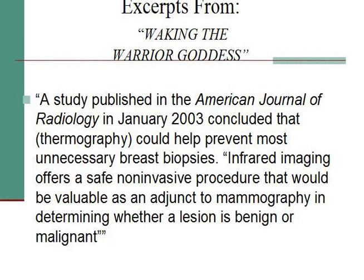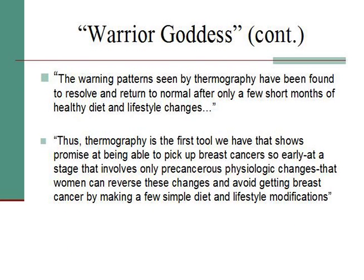Okay. Christine Horner, who wrote Waking the Warrior Goddess after her mother died from breast cancer, and who is a breast surgeon, quoted a study from the American Journal of Radiology in 2003. Understand, American Journal of Radiology, like radiology itself, is sort of a Bible of radiologists or doctors who read x-rays and mammograms. It said that infrared imaging offers a safe, non-invasive procedure that would be valuable as an adjunct to mammography in determining whether a lesion is benign or malignant. She further said the warning patterns seen by thermography have been found to resolve and return to normal after only a few short months of healthy diet and lifestyle changes. Yeah, it's the recurrent theme of the day, healthy diet and lifestyle changes.